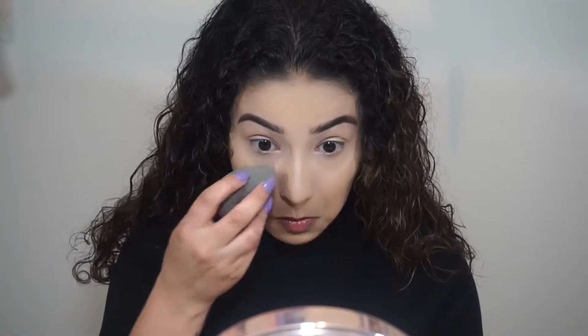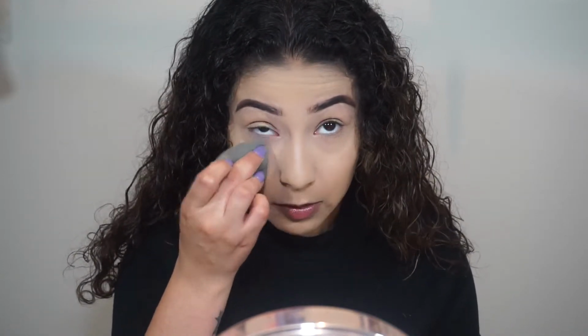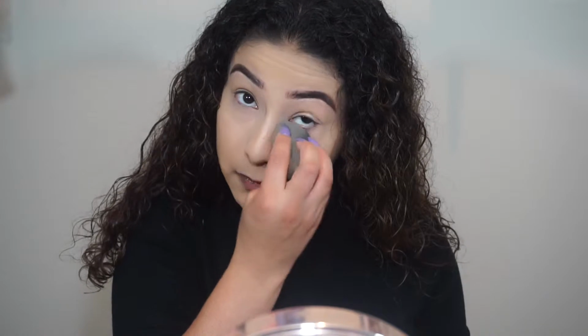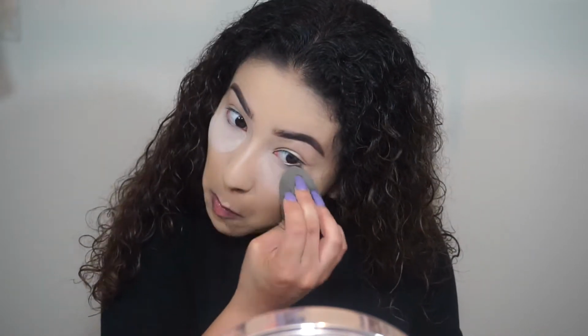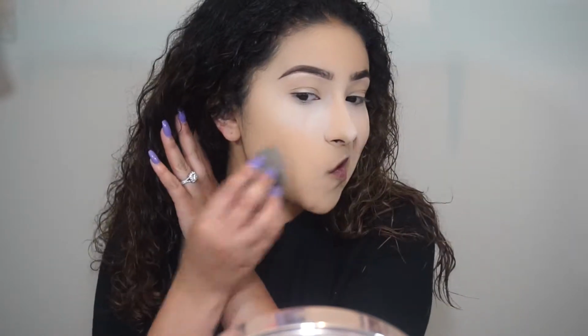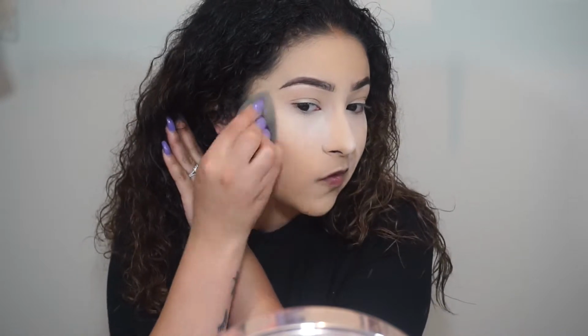I think I have set my entire face with this, but I don't remember how my face turned out. So, I'm just going to blend out any creases if there are any creases underneath my eye. And then with that same beauty blender, I'm going to set my under eye. Then I'm going to try to dust some off, and I'm going to start to set my entire face.